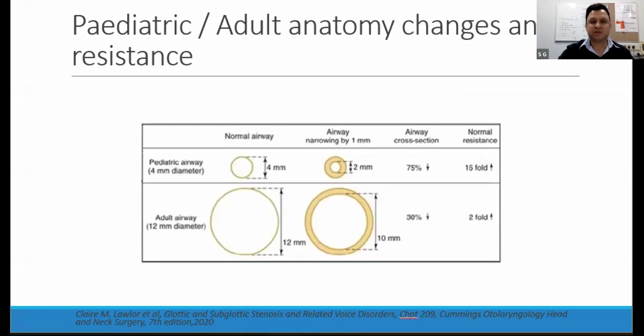So the diagram demonstrates that small decreases in the pediatric airway have a much higher impact on the diameter and the resistance. So you can see that a 2 millimeter decrease in the airway of a pediatric child results in a 16-fold increase in the resistance.